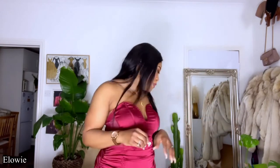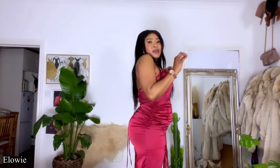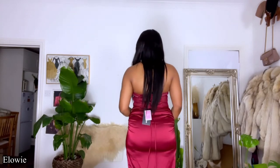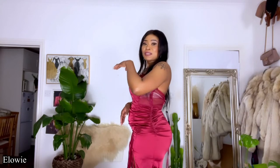It's got this bone details here, but that's all there is to this dress, nothing else. The back is a little bit transparent. It's got this here, so you can actually drag this for it to be as tight as you want it to be. Now, for the back of this dress, let me just give you a little overview. The side is not ruched, so the only ruching is here. So the size is normal, and guys, that is the back, and guys, that is the other side.